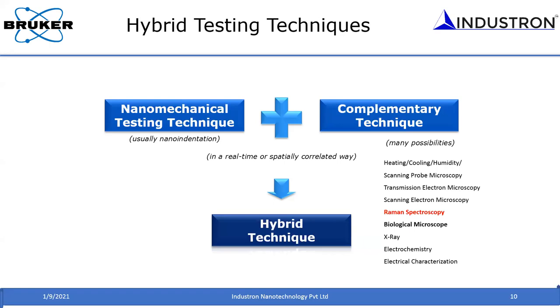We call them hybrid techniques. So like Pichush said, it is not just for measuring hardness and modulus. There are many things that you can do. It is only limited by your imagination. So there are so many possibilities.